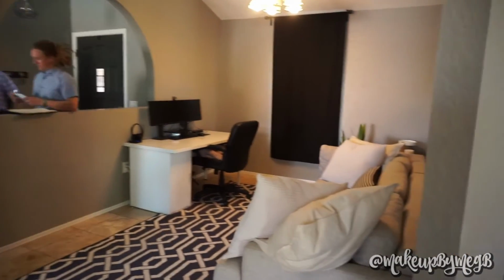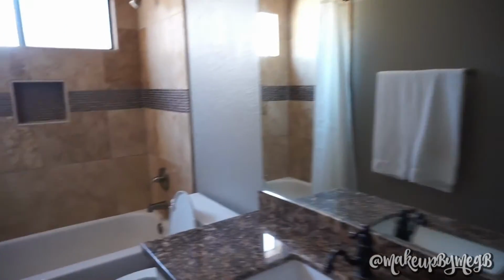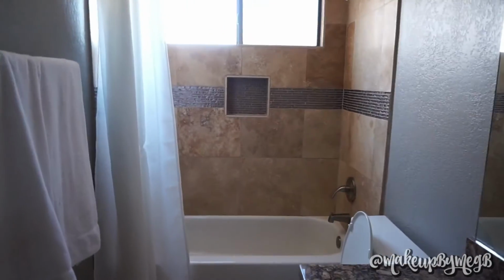So this is the front area. You walk into the door. I envision making that little space my studio. I thought it would be perfect for it. And the guest bathroom is actually really nice and spacious. It didn't feel crammed in there like some of the other houses.